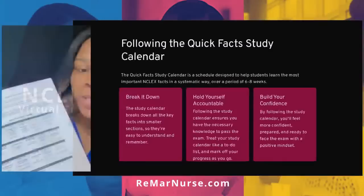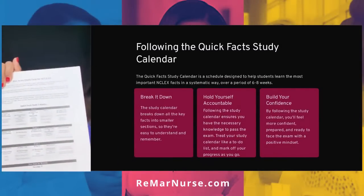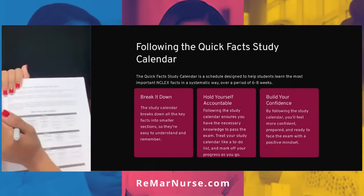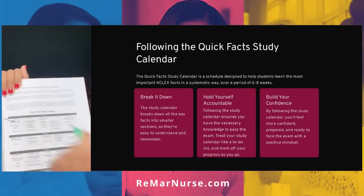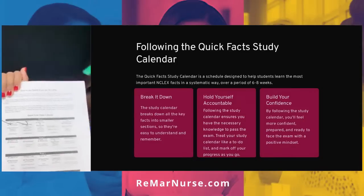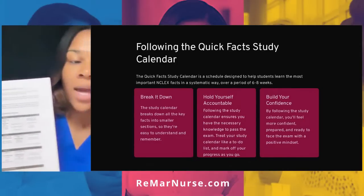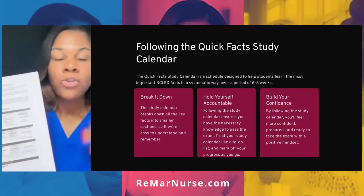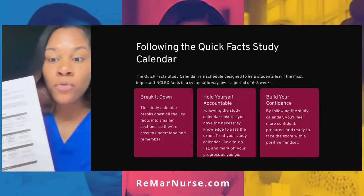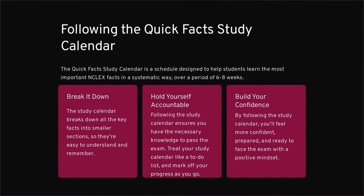So when you're done with one of the subjects, you just cross it off. Like, okay, I did that for today. You just put a check mark here. Let you know you did it. And then it also is going to help you build your confidence, because when you see, hey, I'm making progress, you're going to feel like you're actually moving towards your goal. Very, very important. You should be having some forward progress with your studying material.